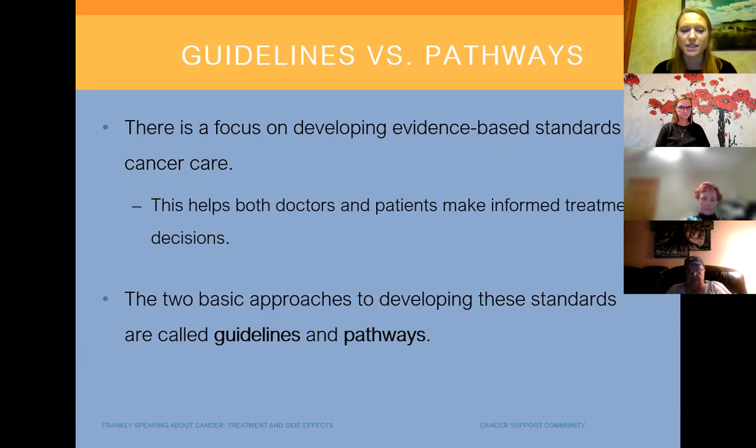Also, just with the last slide too, it's important, kind of what Jody had talked about, but there are some hidden costs of cancer treatment. Is that the transportation costs? Is that costs for different nutritional therapies, all sorts of different things. So just getting a comprehensive idea from your healthcare team.